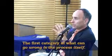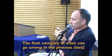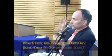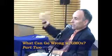So the first category is the process itself. Now, if you change the way the DNA functions, you change the RNA, and we found out 2 months ago that eating certain RNA can completely mess up your gene expression, so that's not a safe thing.